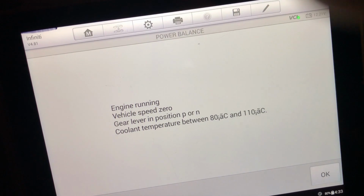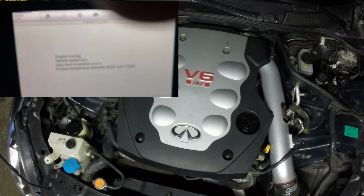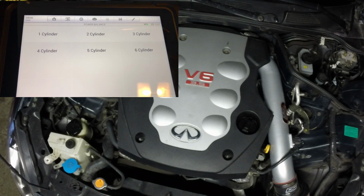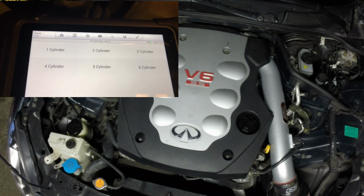And we're gonna kill each cylinder individually to see if the noise changes. What that's gonna indicate is, let's say we kill cylinder number 6 and the noise goes away, that tells us that there's a high likelihood that the sound is going to be a rod knock. We're going to kill it, and then we're going to see how that affects the sound, if any.